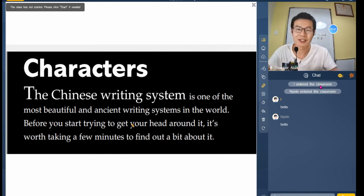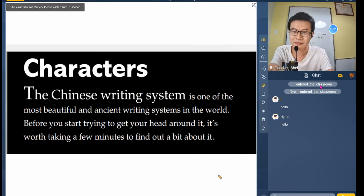Before we start trying to learn the Chinese characters, let's get our hands around them, because they seem complex. It's very hard to remember. You just find out a bit about it and how to learn. We also have a Chinese character class. You can find it on the app or application.